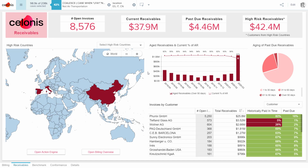Here we again leverage the Action Engine, which monitors the development of receivables and assesses the risk in real time, proactively asking us to take action and ensure payment.